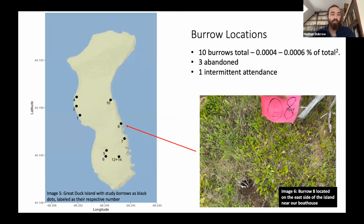On the left is Great Duck Island zoomed in with 10 burrow locations, which were originally located and found to have adequate access for an arm to reach into the burrow and collect either the adult or the chick. We only chose 10 burrows because it represents 0.0004 to 0.0006 of the total population of the island.